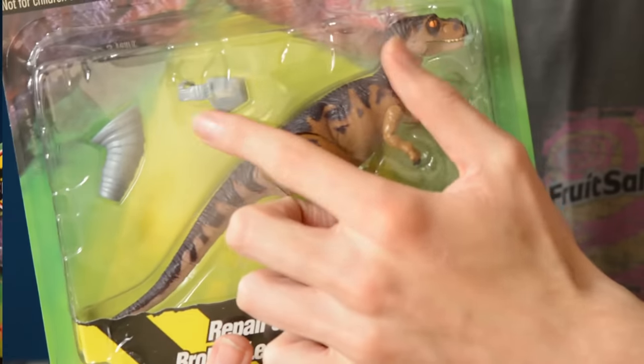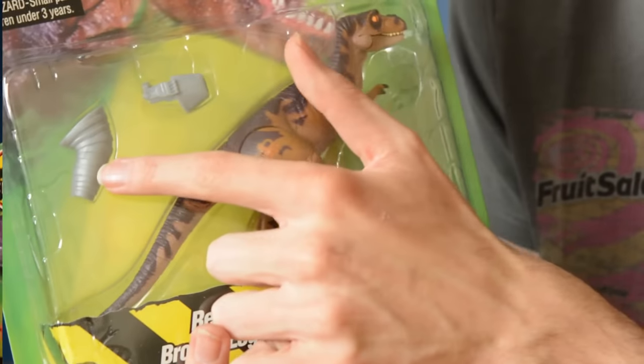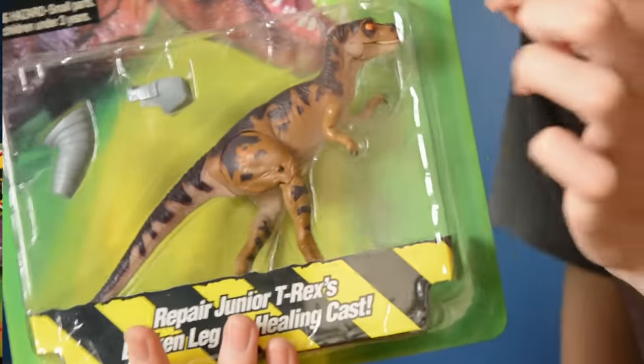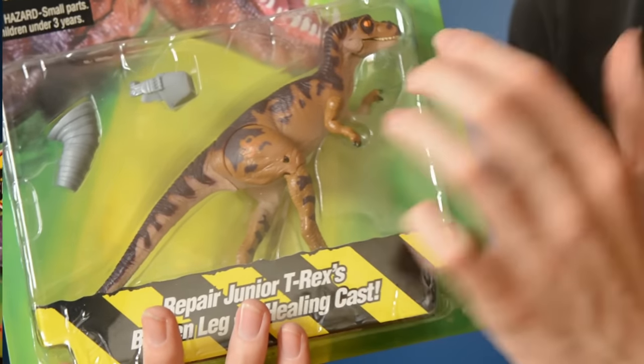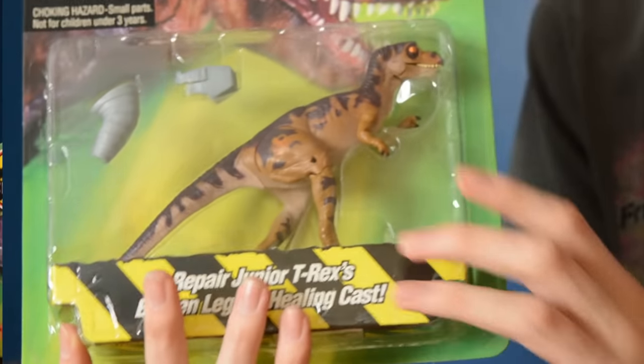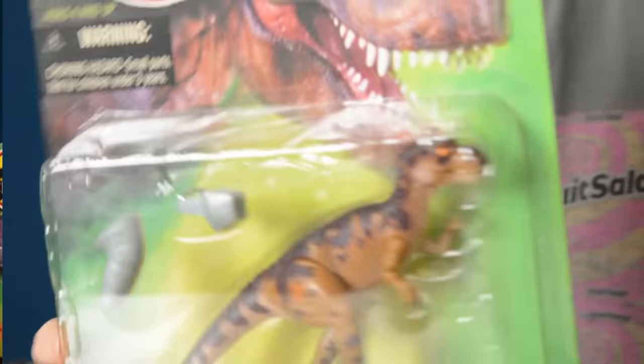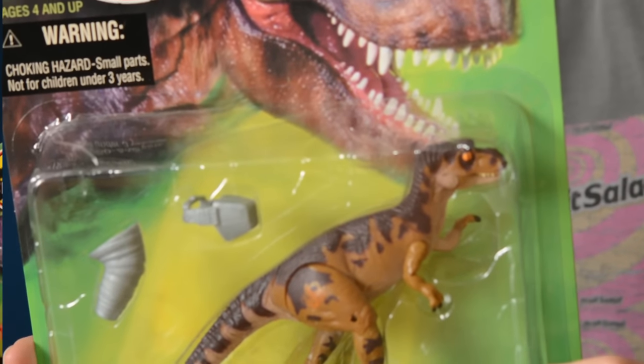So it comes with the little muzzle that you remember from the film. It's the leg cast, and this leg actually pops out. It pulls out a little bit and it's attached by string or some sort of cable. So it actually does act like it's broken. It's broken. And the level of detail on the face of this dinosaur is beautiful.